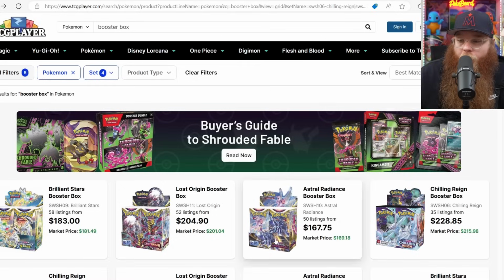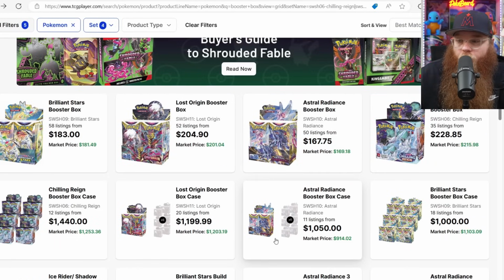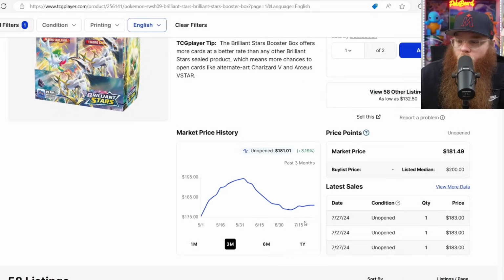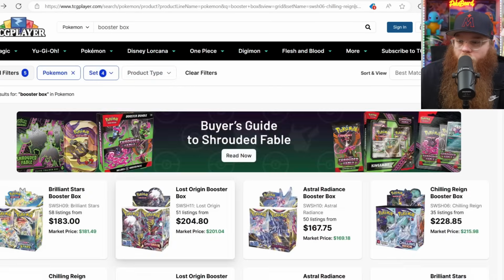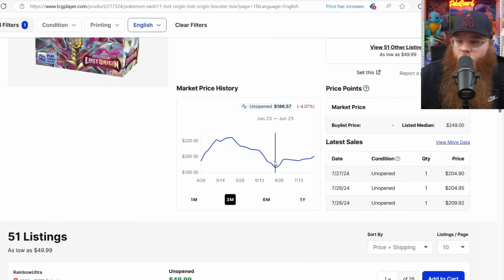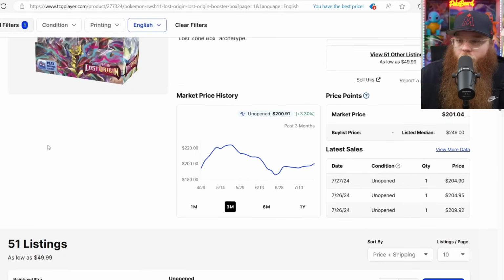All right, next we got Sword and Shield booster boxes. The only ones that are going up in price right now are Brilliant Stars, Lost Origin, Astral Radiance, and Chilling Reign. Brilliant Stars, we got last sold $183, $183, $183. Did get down to $178 right there, still climbing back up. Lost Origin is officially a $200 booster box again. Was $186, last sold $204, $204, $209.